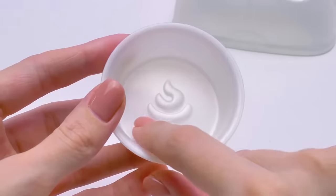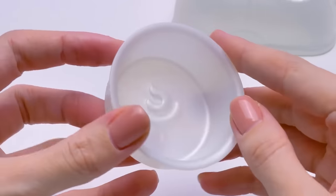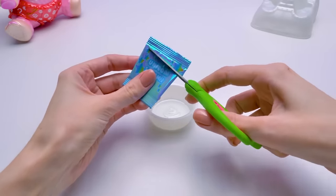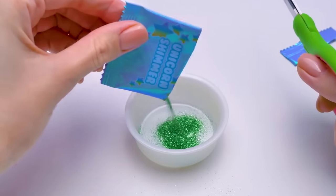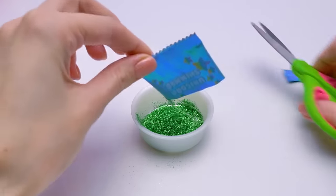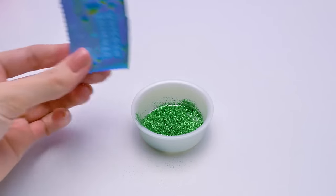Oh look, there's a Poopsie drawing! Okay, let's pour the unicorn magic right in this cup. Wow, what an amazing emerald color! So magical! Put it all, spare no glitter.